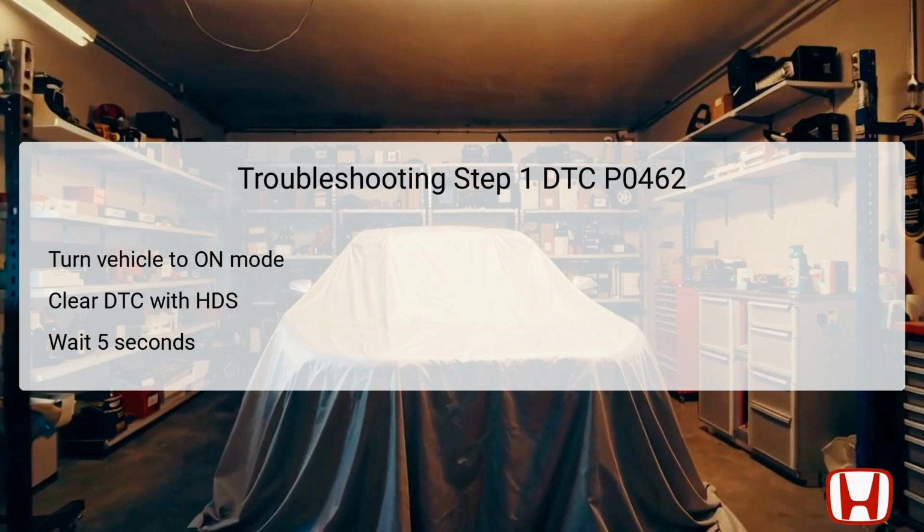If the DTC is no longer present, it may suggest an intermittent failure or a temporary issue, warranting a check for poor connections or loose terminals. In the second troubleshooting step, begin by turning the vehicle to the off lock mode to ensure safety while working on the vehicle's electrical components.